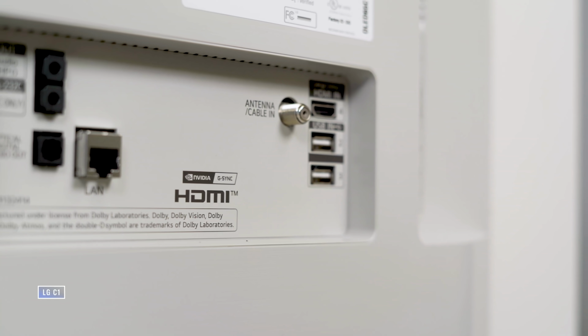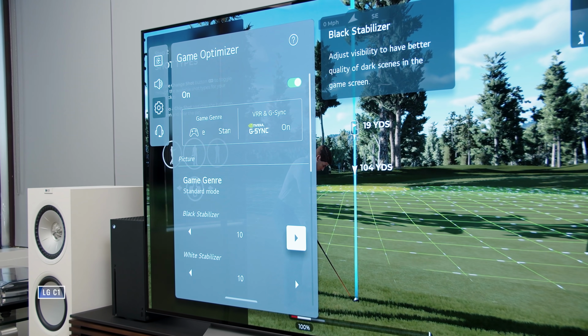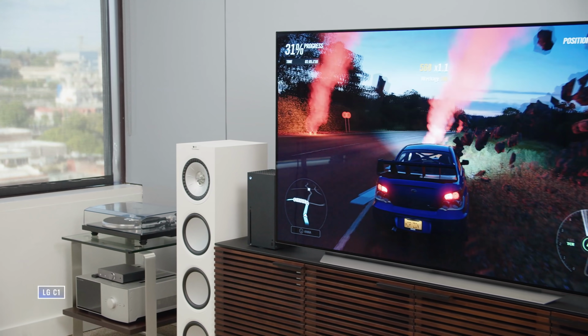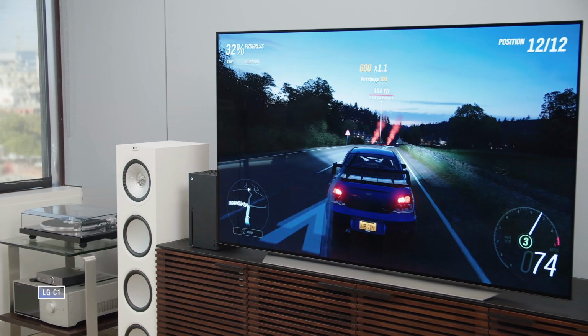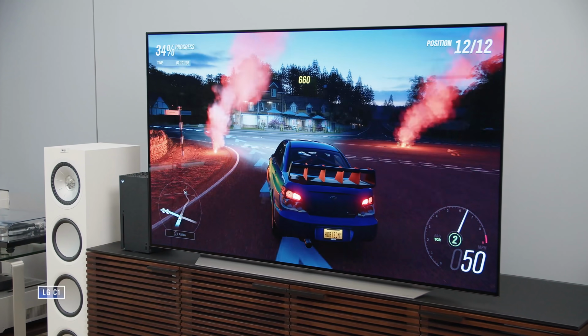Another advantage for the LG is that it supports both FreeSync and G-Sync, and it has a cool gaming optimizer dashboard as well. So by all those measures, the LG C1 is the better TV for gaming, and I'd argue it's the best gaming TV you could buy right now, save for the upgrade to the LG G1. So there you have it.